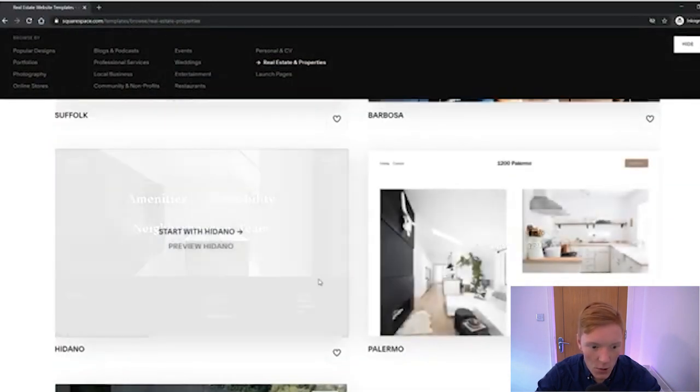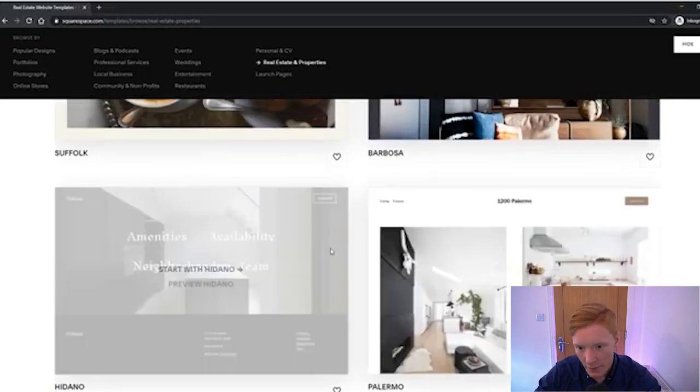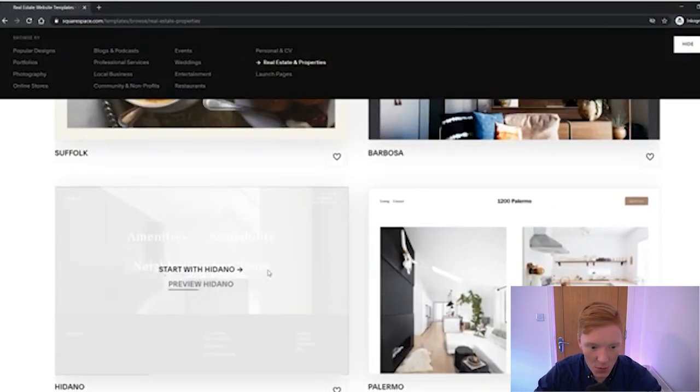We are looking to create a website. Perhaps we have a huge property for sale. We want to make a website specifically just for that property because this is a huge property. It's going to sell for 20 million or 50 million or whatever you want to do. So we are going to look for a template that fits us. I think this one could be good.